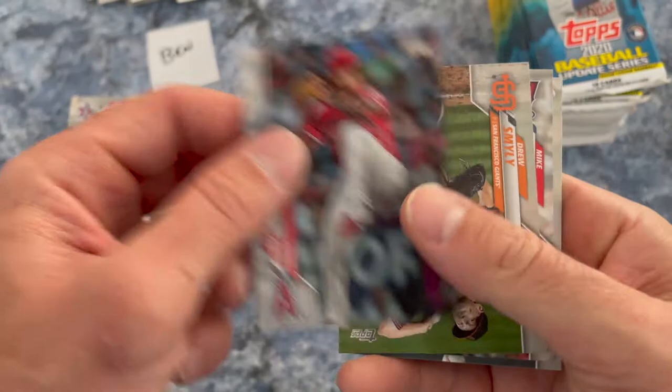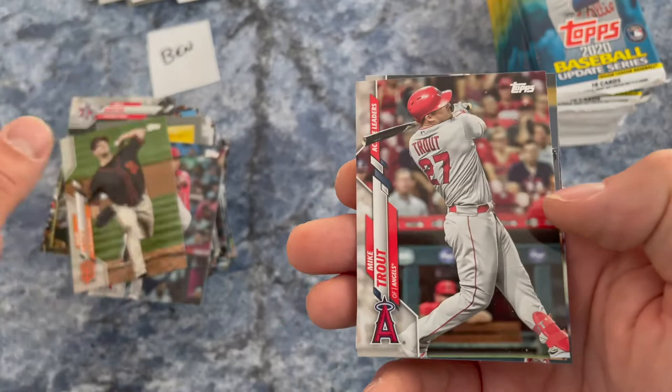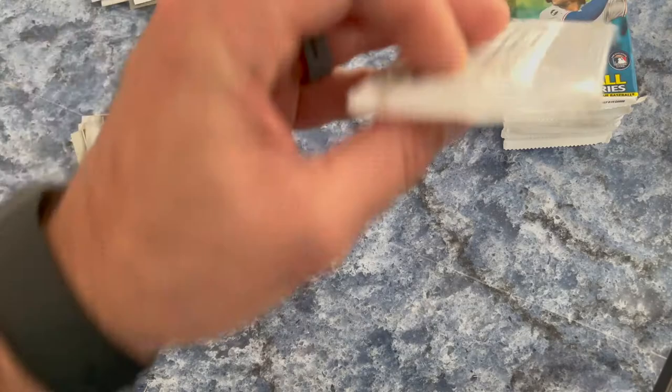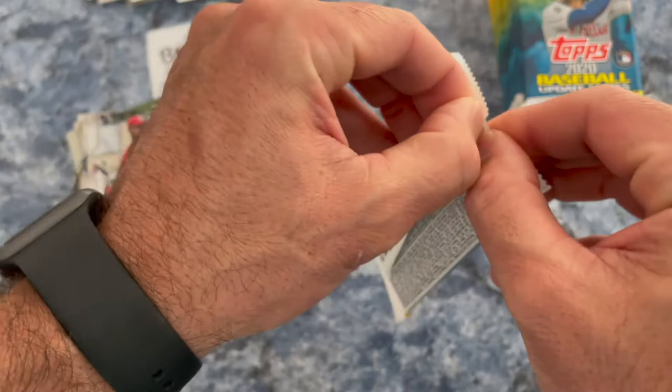Felix Pena, Drew Smyly, another Mike Trout, Brace Wilson, and Alex Reyes wraps up pack number eight. So we are halfway through the box. Let's keep it rolling for you, Ben. Pack number nine. Be nice to pull one of one. Give me an autograph. Let's give Ben a nice hit here to round out this box.